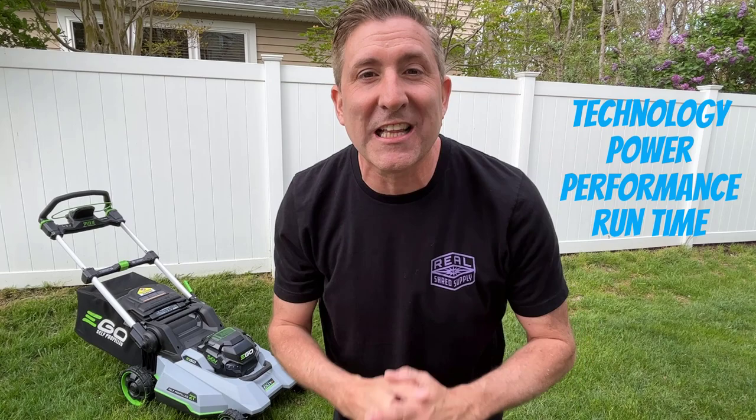So let's find out what makes this mower so unique. At the top of the video, I told you there are four things that this mower ticks. The boxes are technology, power, performance, and runtime. We're gonna go through each of those. Let's start with technology, and this thing is oozing with it.